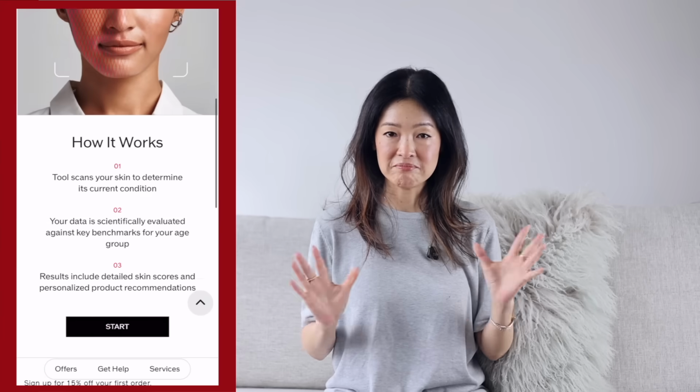So I took their 3-minute skin quiz analysis because I was really curious about what they would recommend for me, but also how they would analyze my skin condition. So I'm going to walk through the quiz. You're going to see the results of how my skin has been graded, but also I'm going to show you and do the skincare routine that they recommended for me. I was really pleasantly surprised that all the formulas except for one were new to me. I'll put a link to the skin quiz down below, but let's get started.